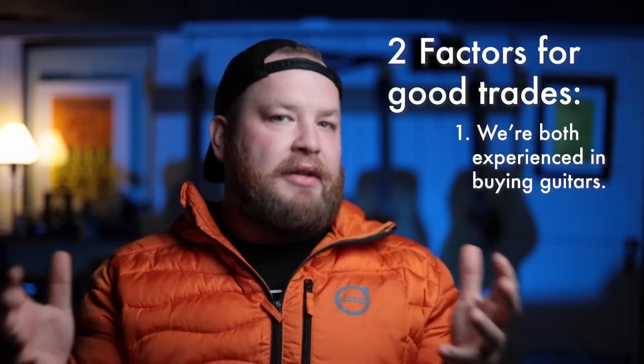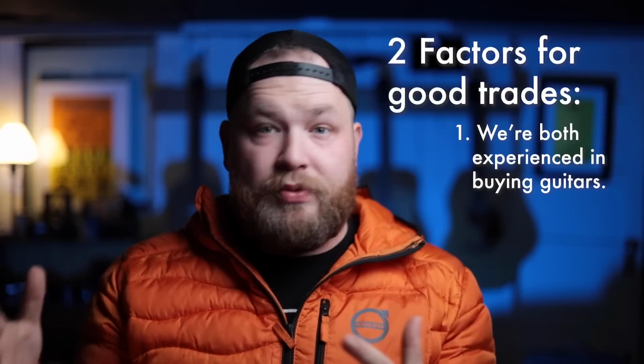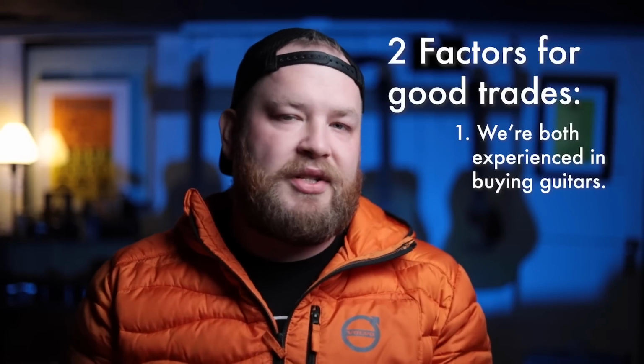So closing thoughts on trading guitars and gear. It's very tricky. I don't recommend it. I wouldn't tell people to do it very often or even regularly because it is just really difficult. And the way that this deal worked was there were two factors that really bound the deal together. One is we both have a high level of expertise in buying and selling guitars. We both do this a lot.